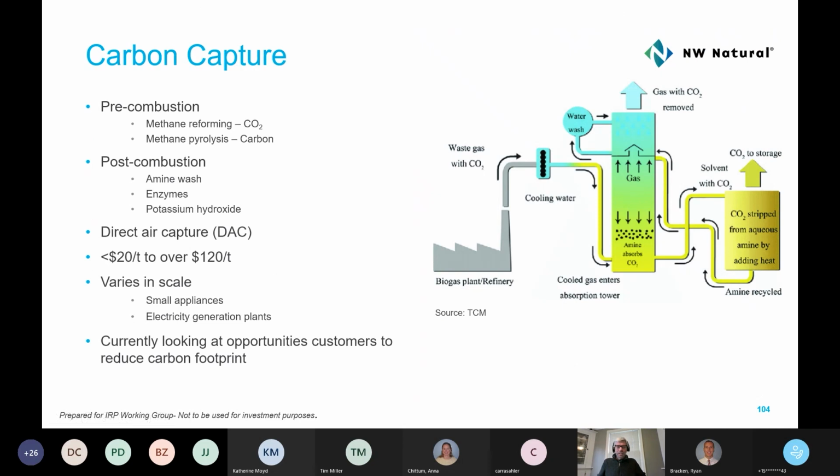The other resource that we're looking at is carbon capture. The reason why it couples with hydrogen is basically because of that reforming process where carbon dioxide is produced in the blue hydrogen method. So we are looking at that as a possible way to decarbonize our region's energy. And there are 2 views of that. One, you can do it on the pre-combustion side. The other way, you can do it on the post-combustion side.